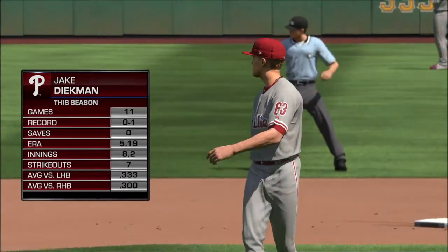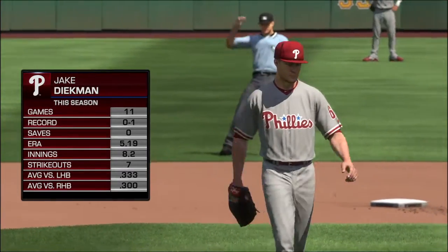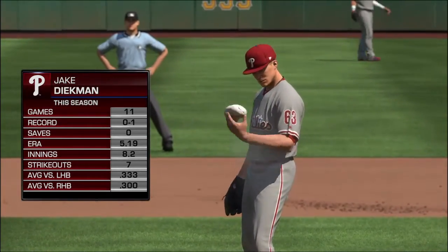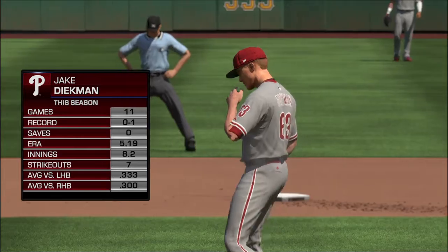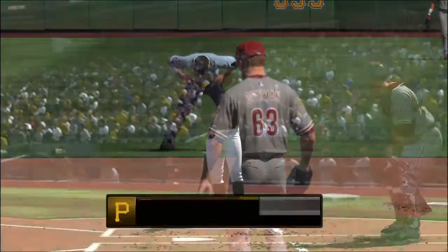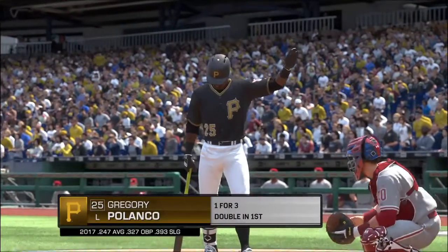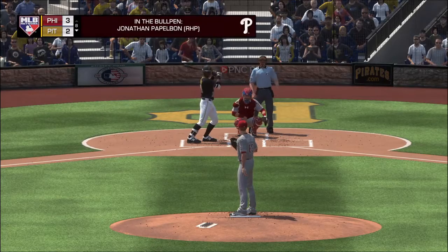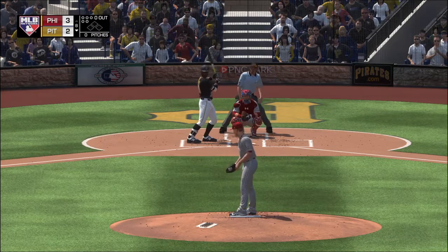Jake Diekman, a new pitcher for the Phillies. This will be his 12th game, 0-1 with a 5.19 ERA and 8 2/3 innings, 7 strikeouts. Left-handers hitting .333, while right-handers are hitting .300. Here's Gregory Polanco.